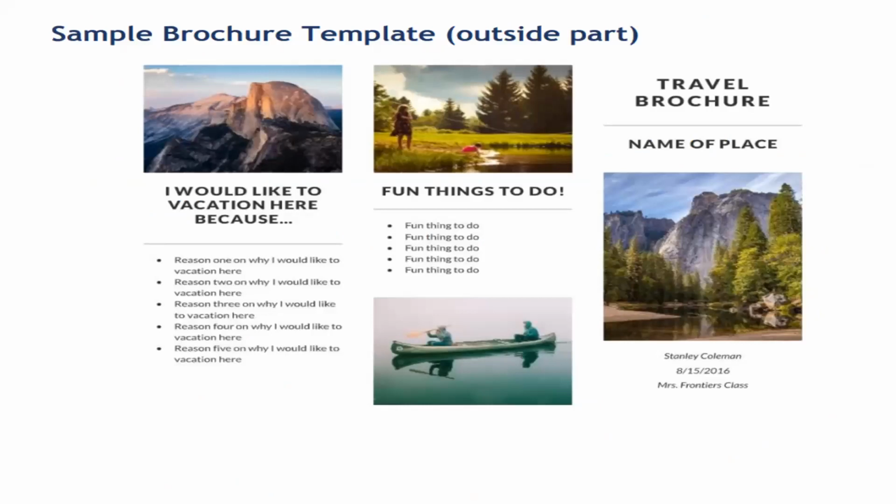Okay, so this is the example or brochure template. The first example, you can look in the first picture. I would like to vacation here because... Try filling it with the reason. The first reason, or reason 1, on why I would like to vacation here, and then reason 2 on why I would like to vacation here, and so on. So there are several reasons, why we should visit that place. And then you can make a brochure like this.